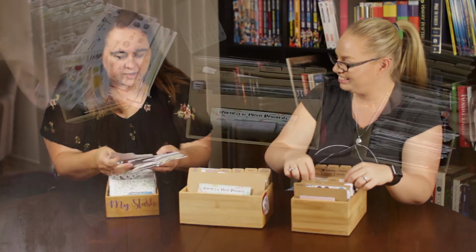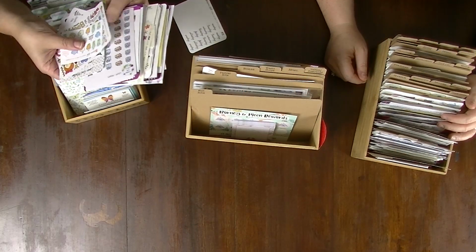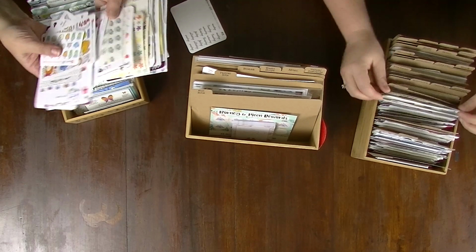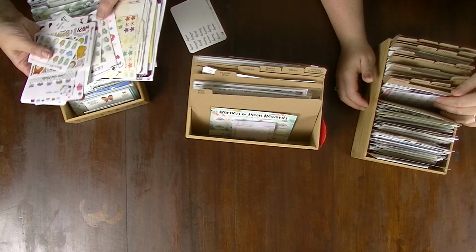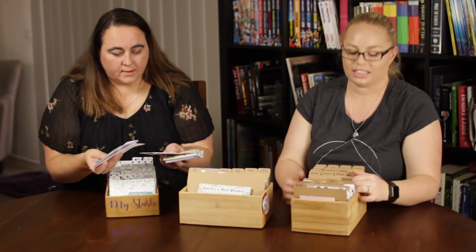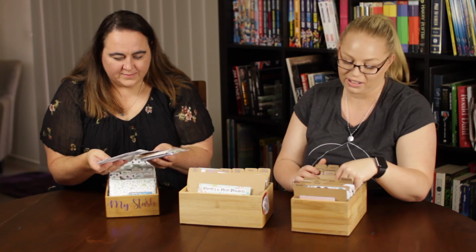There are icons, birthdays, cakes, snow, helicopters, weather. Helicopters? Yes, helicopters. Wow. I want helicopter stickers. I don't know what I'd use them for, but I think they're cool.